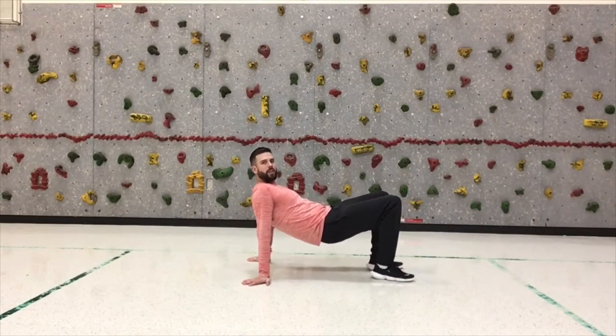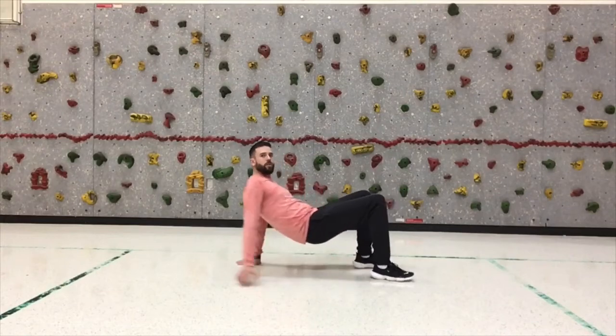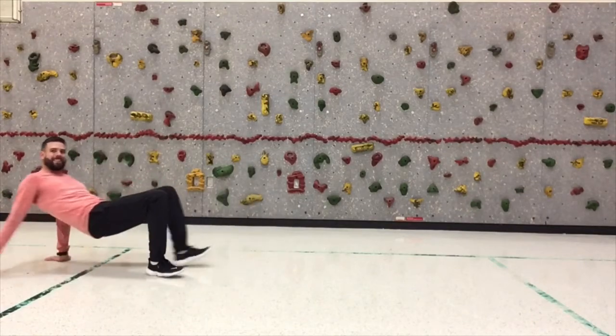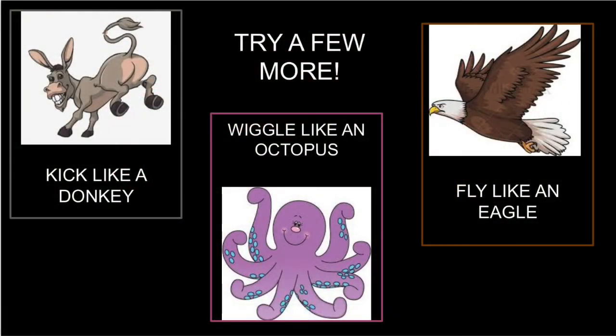So this is a really good arm exercise. You'll start feeling it in your arms the more you do the crab walk. Crabs have 10 legs. The first set of legs have pinchers. Try a few more. Kick like a donkey, wiggle like an octopus, and fly like an eagle.